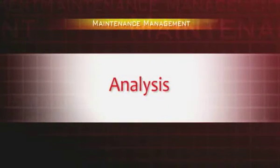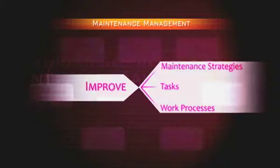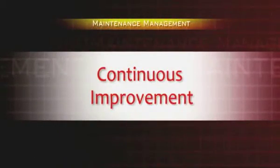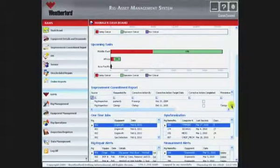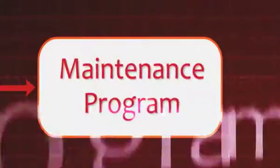The point of analyzing the maintenance process is to provide a basis for improving maintenance strategies, tasks, and work processes, which, in the end, leads to continuous improvement. The maintenance records and results from maintenance analysis help identify ways to improve the efficiency of the entire maintenance system. And from there, the maintenance cycle keeps repeating.